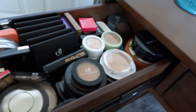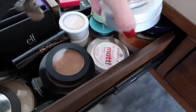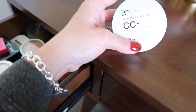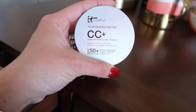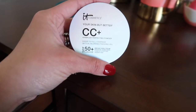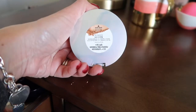and I don't know if it's from the powder foundation that I was using. I don't know if it's because it's old, or because my face is reacting to it, but I want to continue to use it to see if that is the case. And this was the powder foundation that I was using, the CC Your Skin But Better Airbrush Perfect Powder, and it's sheer to full coverage, so that's why it serves as just a powder, or as a powder foundation.